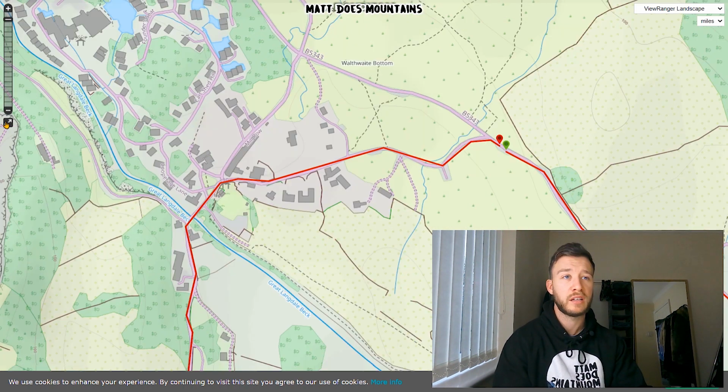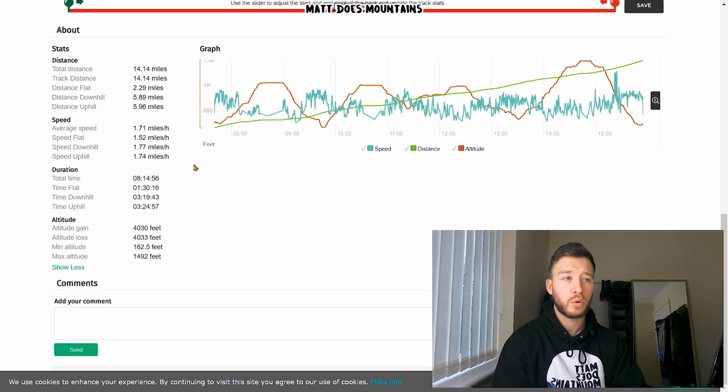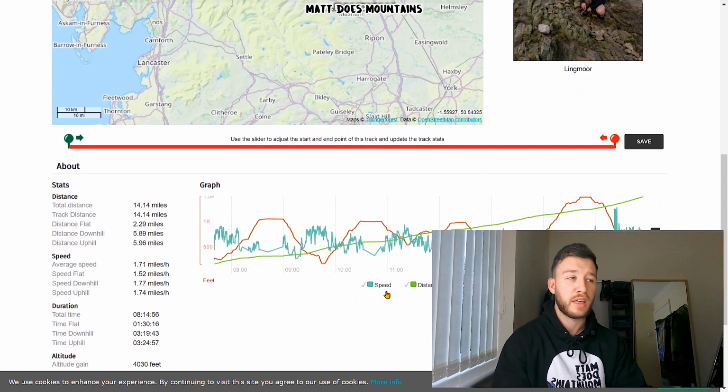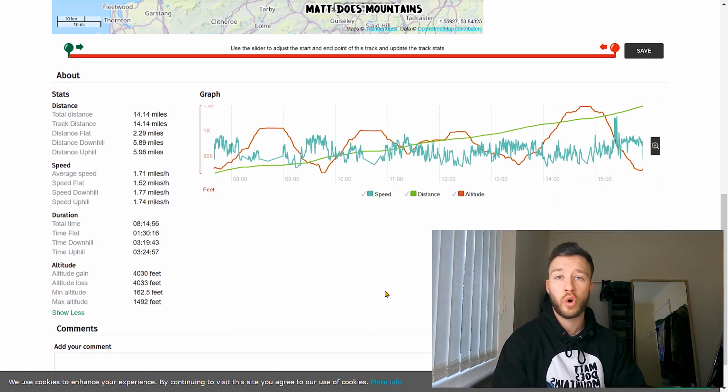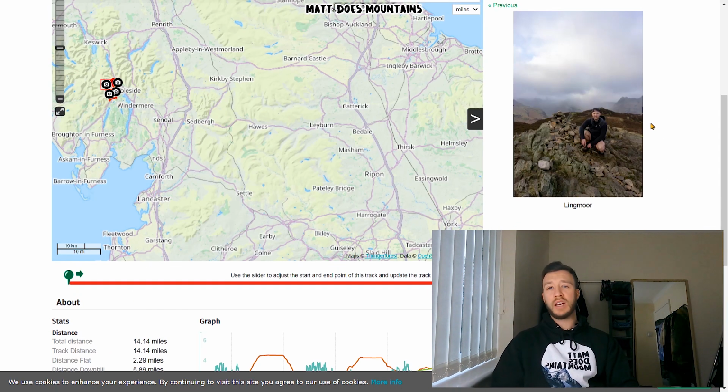So let's see our stats. 14.14 miles. Total time 8 hours and 14 minutes, and I think we spent a lot of that talking and standing around, to be honest. As you can see in the elevation, it's up and down most of the way, and then Lingmoor's quite high at the end. But all in all, brilliant walk.